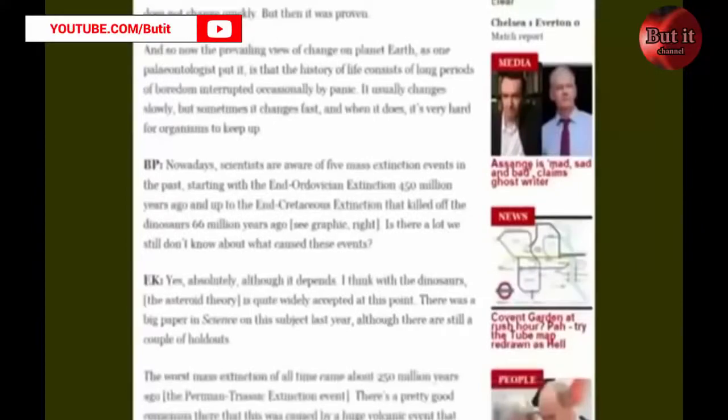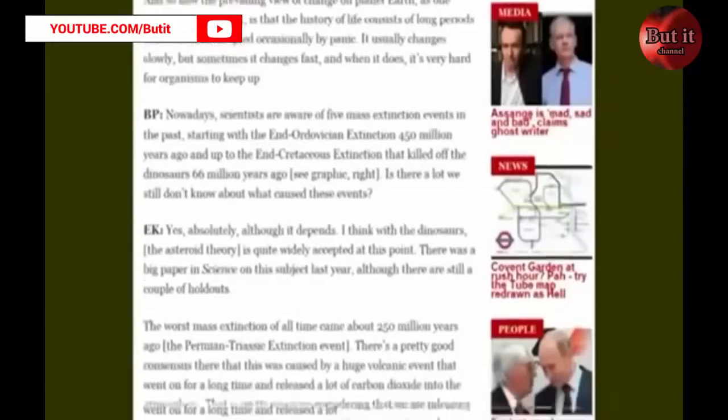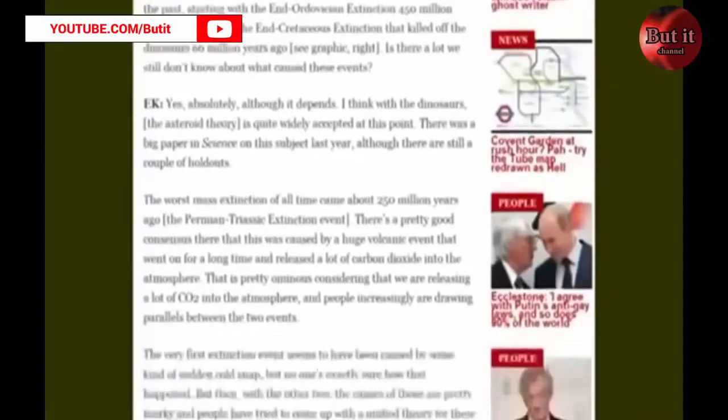The worst mass extinction of all time came about 250 million years ago, the Permian-Triassic extinction event. There's a pretty good consensus that this was caused by a huge volcanic event that went on for a long time and released a lot of carbon dioxide into the atmosphere. That is pretty ominous considering that we are releasing a lot of CO2 into the atmosphere, and people increasingly are drawing parallels between the two events.